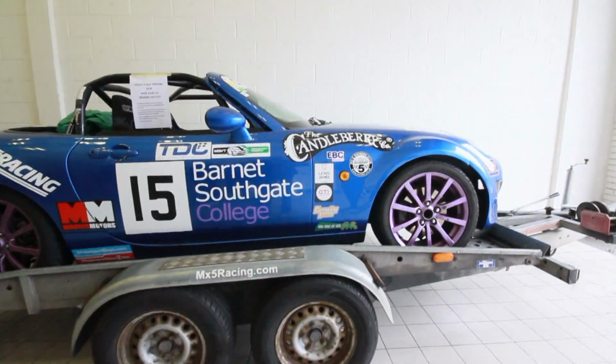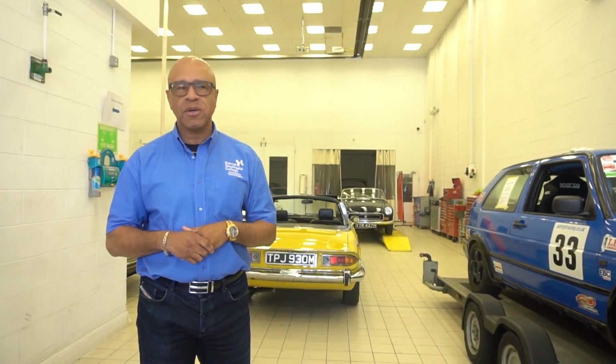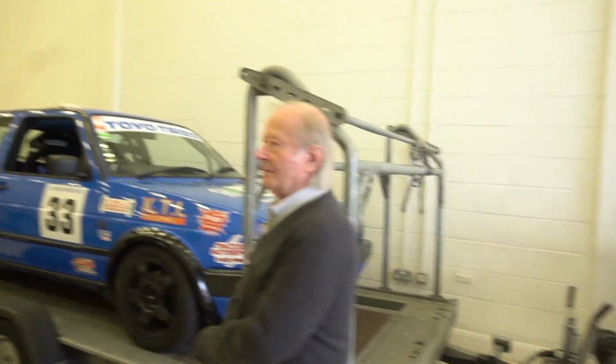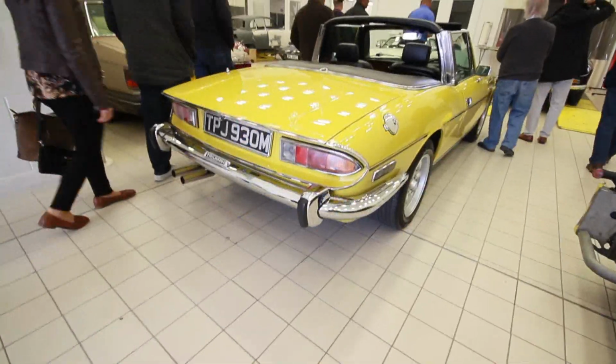Okay, so this facility, which is I think about 7 years old, was a £2.5 million investment by Barnet and Southgate College, and it's specifically purpose-built to offer state-of-the-art training in the motor industry. As I said, we ran a motorsport team. These are two of the cars we actually use for our track days, where we take you out for the day at the Brands Hatch race circuit, and you drive with instruction all day, and it's all about improving your driving skills.